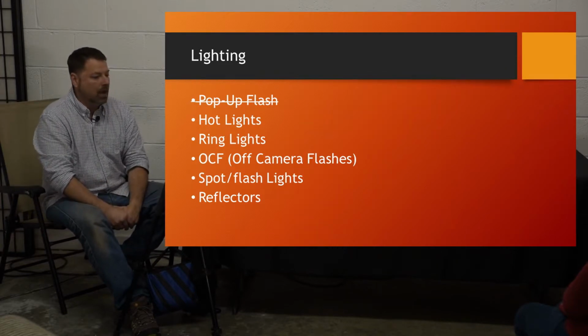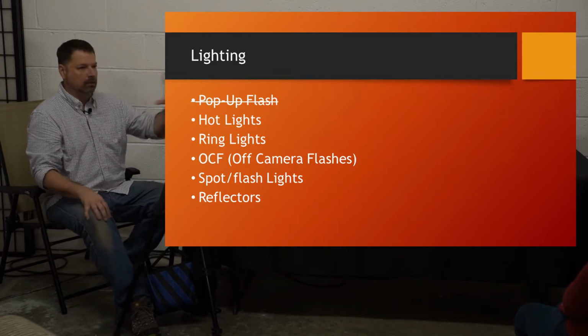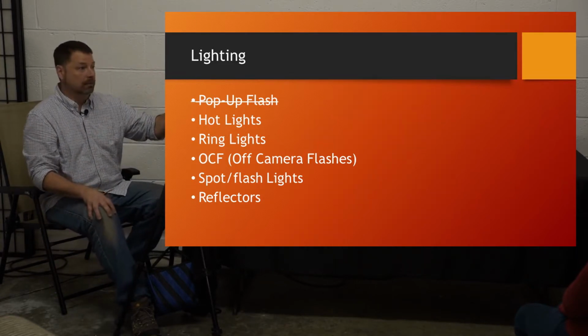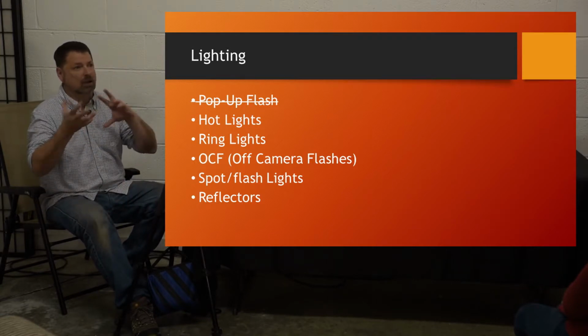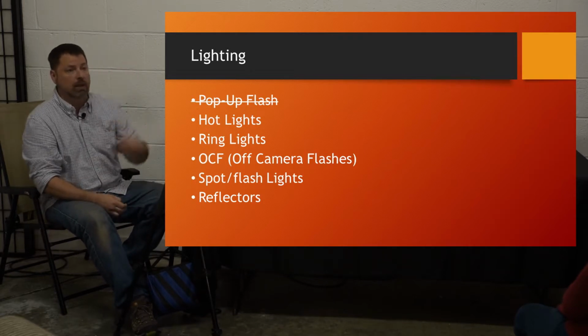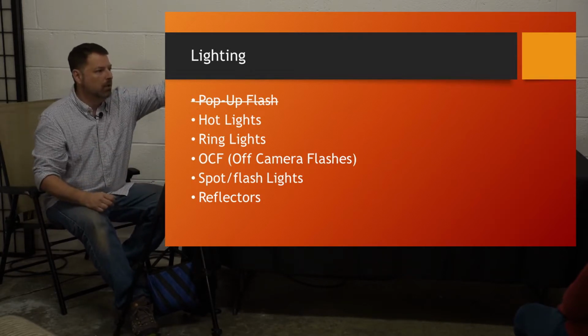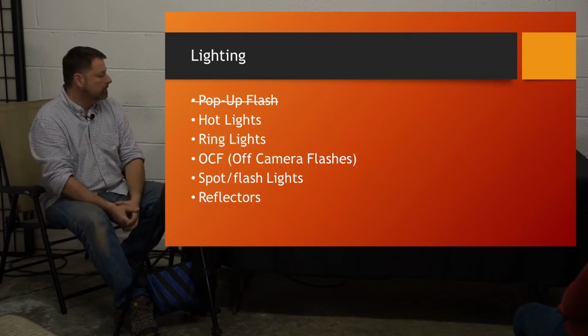Hot lights, I use hot lights when I do this kind of work because I like to see exactly what I'm going to get out of the camera, whereas with flashes, even with a modeling light, you've got only an approximation of what the light's going to look like. So I do like hot lights. I use these panels and some smaller ones, some small little camera mounted ones as well, so I can light the subject.